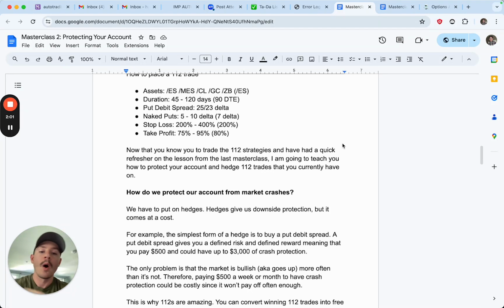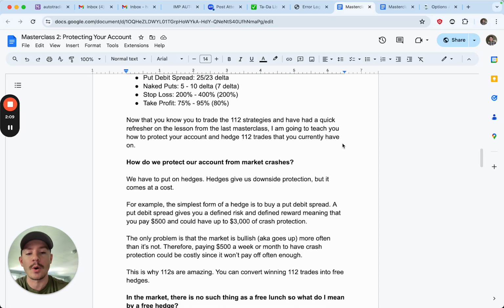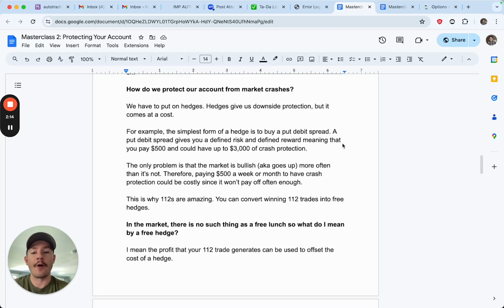Now that you know what a 112 strategy is, and I had a quick refresher on that last masterclass, I'm going to teach you how to protect your account and hedge the 112 trades that you currently have on. So how do we protect our account from market crashes? We have to put on hedges. Hedges, if you never heard of it before, is something that gives us downside protection, but it comes at a cost. For example, the simplest form of a hedge is to buy a put debit spread.